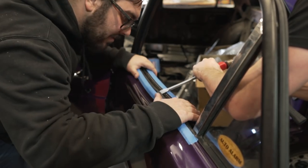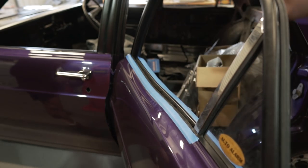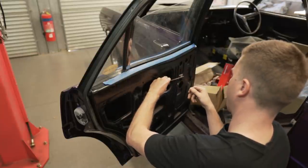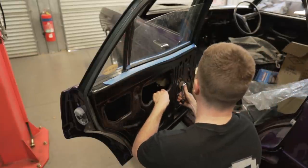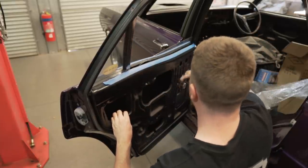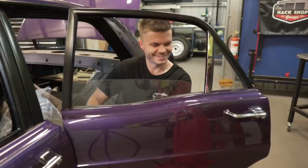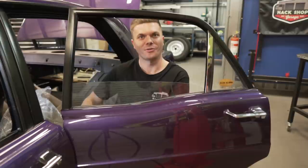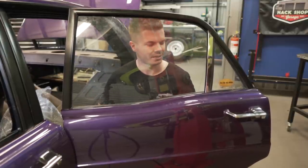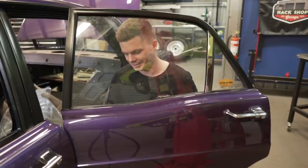Hold it off. Hold off. That was quick. That was good. Well done. Hey! It worked. We have a window. That's perfect. Now we need to do the other three. Fix the one that we stuffed up originally.